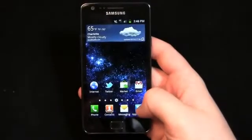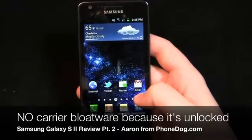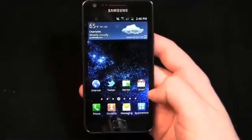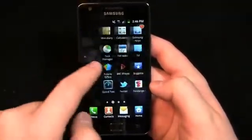Let's see what comes pre-installed on this device, and keep in mind, because it's an unlocked and unbranded device, there's no carrier-installed bloatware, though I'm sure when it comes to the States, there'll be plenty of bloatware, and you won't be able to uninstall it through Android, so something to keep in mind. But again, you can see how fast that loads up. I mean, incredibly fast, no lag when scrolling between the screens.